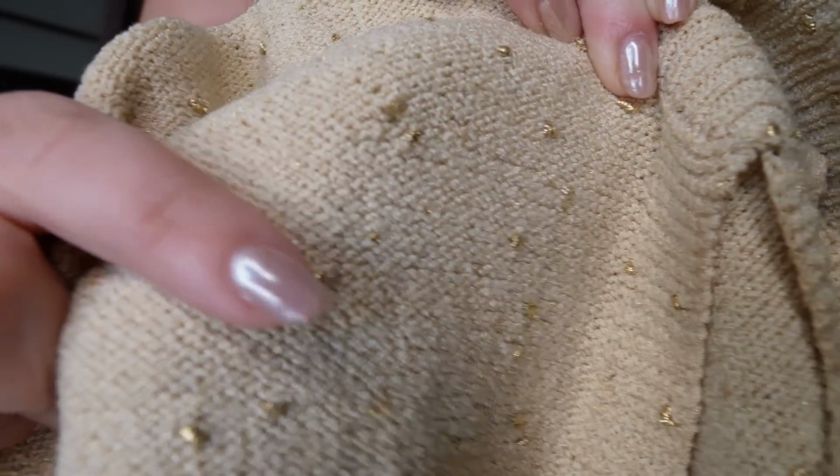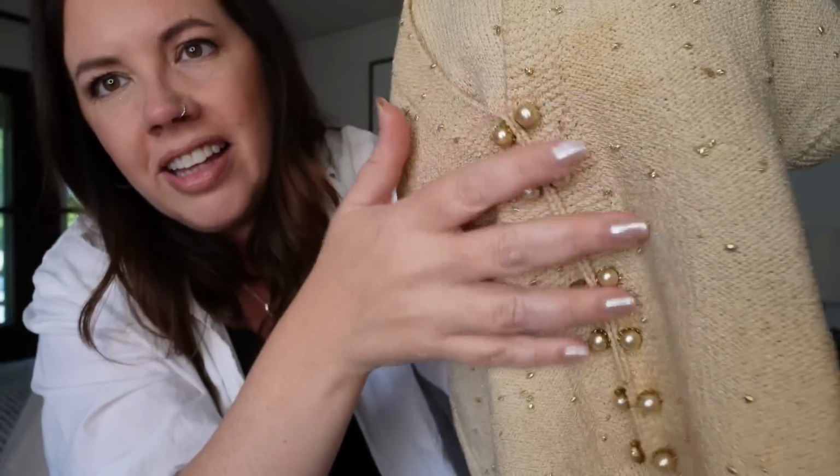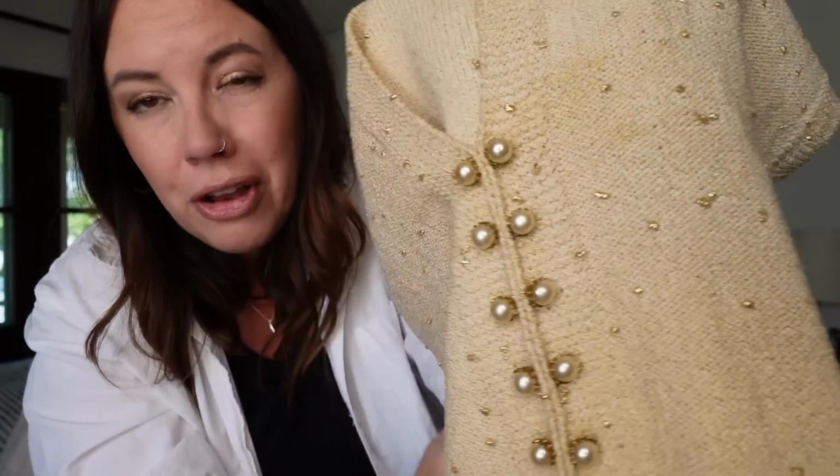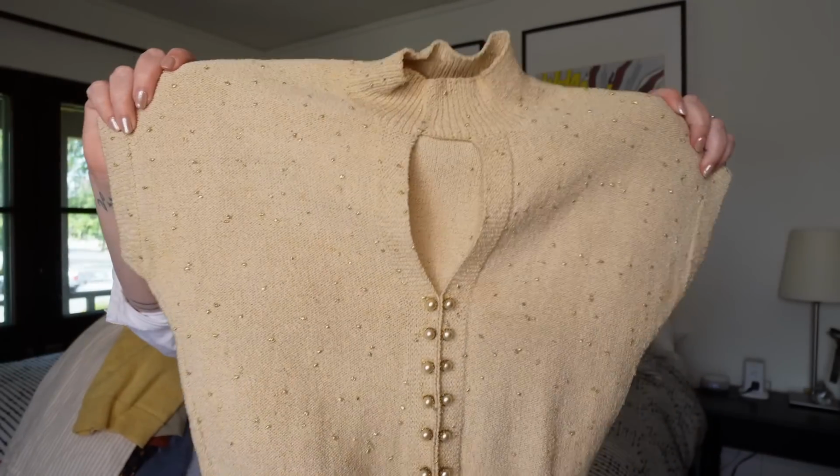These are like metallic specks. And then it's got this neckline with this little keyhole and these pearl button designs. And these are very solid. This doesn't feel like they're gonna fall off anytime soon. Turtleneck, short sleeve, and it's got that silhouette where it's made to be a little bit looser around here to accommodate a larger bust, and it cinches in at the waist.